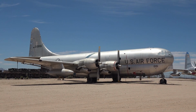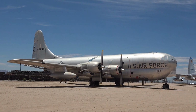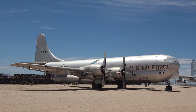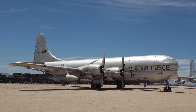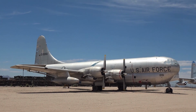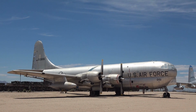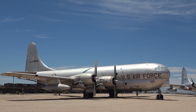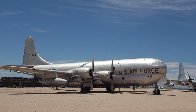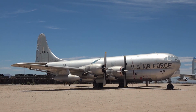This KC-97 reminds me of a flight I had a chance to take when I was in pilot training. In one of these, it's filled with big fuel tanks inside, and we were refueling some fighters. The KC-97 had the throttles all the way forward, going as fast as it could, while the fighters had their flaps down and were just hanging in the air. The speed mismatch between the two airplanes was pretty amazing. The active duty Air Force was flying the KC-135, which they're still flying. The Guard had these KC-97s, and they're not flying anymore. They just can't keep up with the modern jet fighters that they were called upon to refuel.